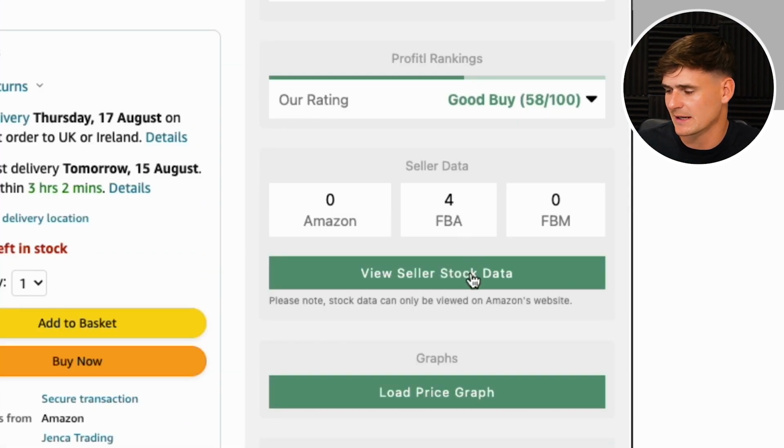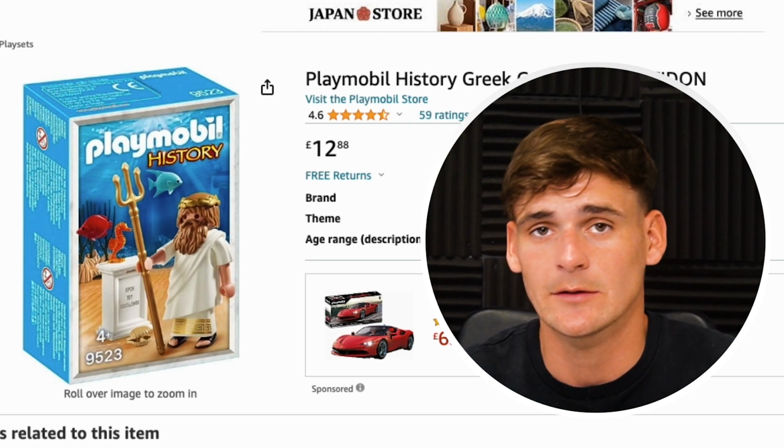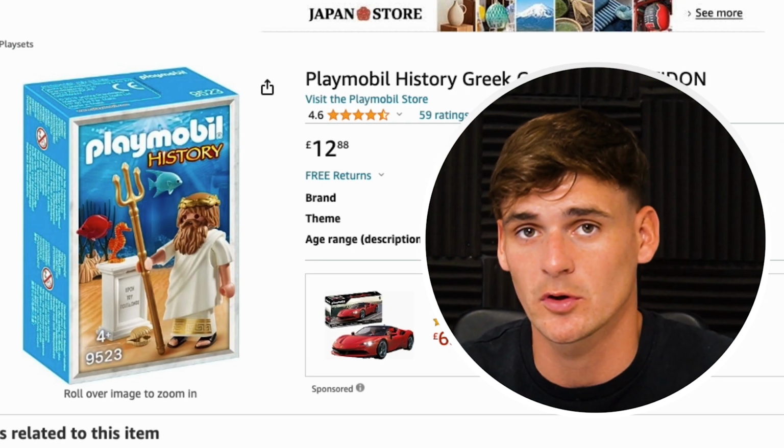Let's show you how much stock they have as well. And as we can see, only 26 in stock between them at the moment, so not too much competition. Now, of course, there is a chance more sellers are going to come onto this listing, but if there are less sellers at the start, that is of course only a good sign.